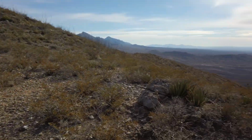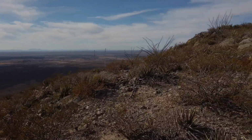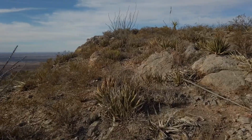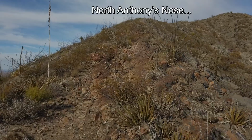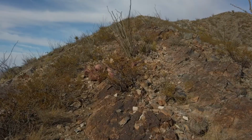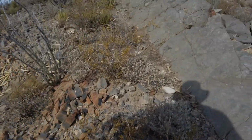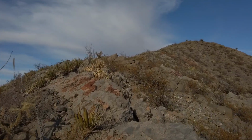So I'm coming down from the false summit on the ridge line here, a little saddle. Making our way up to actual North Anthony's Nose. I keep calling it the wrong name. Final approach to actual Anthony's Nose. Steep, rocky, but still easier than the off-trail stuff we did. So, making good time. And I'm huffing and puffing because we're rushing up this. My son is right behind me. He's doing awesome. Pushing hard.